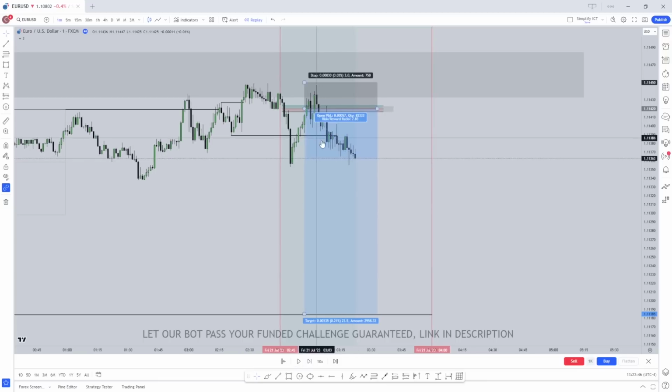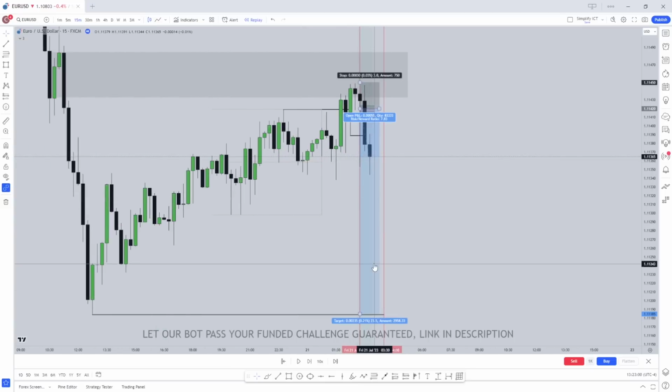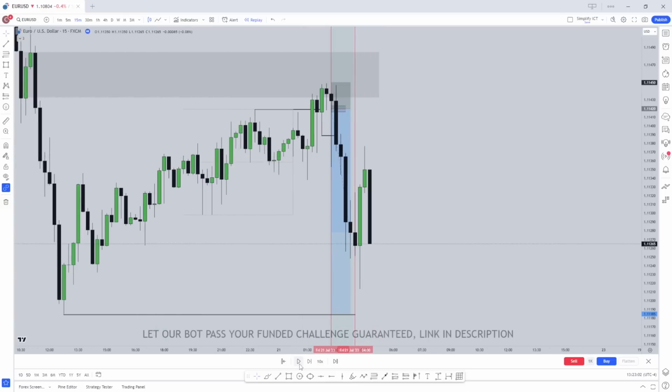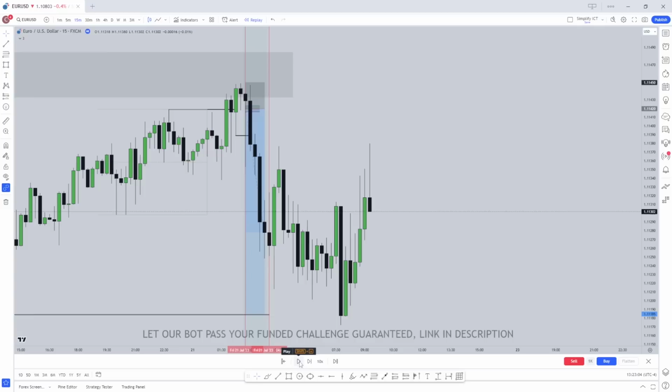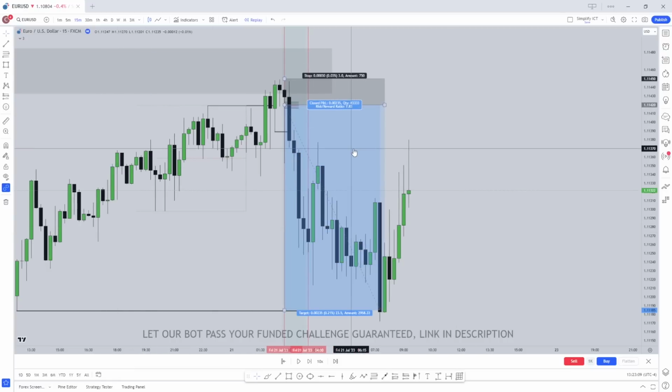So now we found our entries within our time window. We can take profit outside of our time window. It doesn't really matter if we take profits within our time window or outside, as long as the setup forms within our time window and we get the entry within our time window, okay? So we go on the 15-minute time frame and we just let price play out. And as you can see, price smashes our take profit and then starts reversing for over a 1 to 7.8.